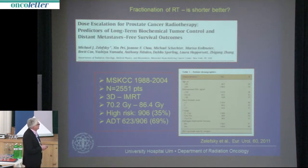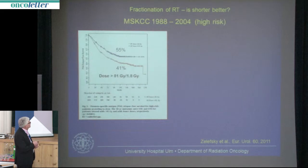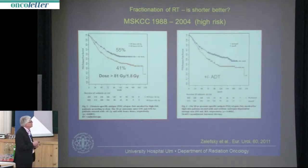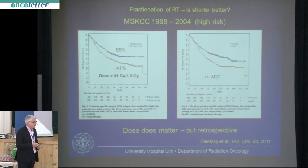So these are data from the Memorial Sloan Kettering Cancer Group with 2,500 patients treated with IMRT up to 86.4 gray, with 1.8 gray as a single fraction, so this is the same as 78 to 80 gray. And when you look into the results, this is retrospective. The higher doses are clearly, highly significantly better, and in combination then for high-risk patients with androgen deprivation therapy, also another benefit. So dose does matter, but this is retrospective.